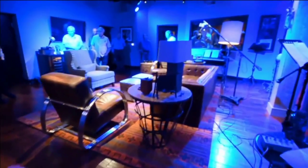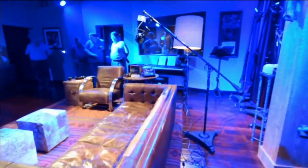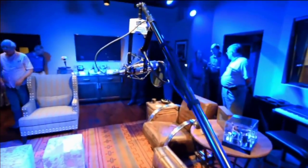I've got floor boxes in the floor. Clair Brothers did this as well for me. I've got floor boxes all around just for different analog options in case we have artists that want to bring in guitars or play.